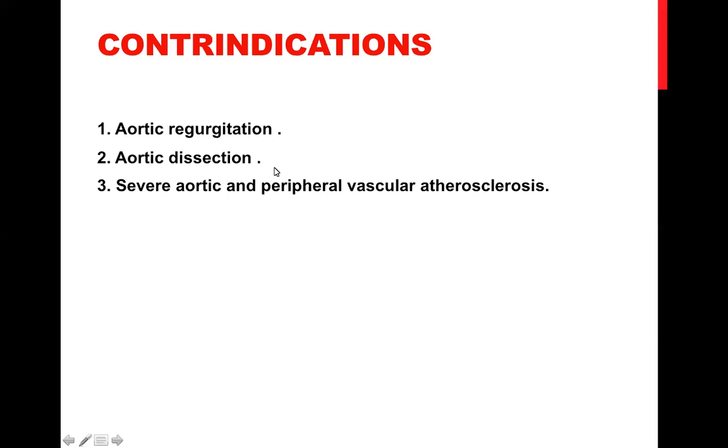In case of aortic dissection, remember that the aortic balloon is placed mostly, not always, but mostly through the femoral artery in a retrograde fashion. In case of aortic dissection, you can go into the false lumen, or even if it's in the ascending aorta and you're placing it intra-op, maybe if it's under direct vision, I'm not sure about that.